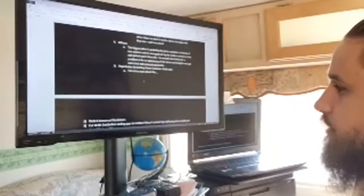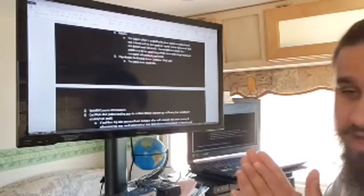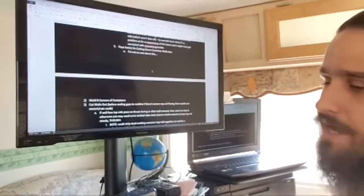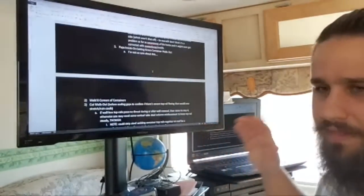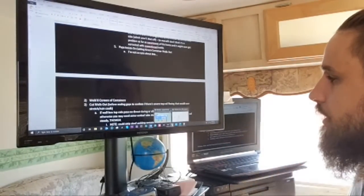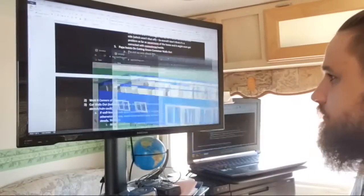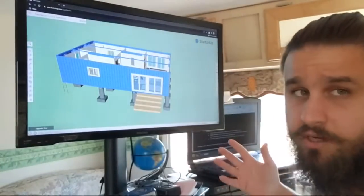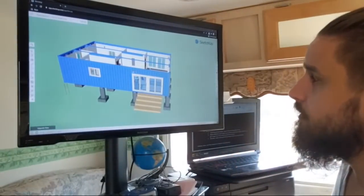Everything's pretty much straightforward there. So that's the first step: squeeze the containers together and weld corners. And what that's going to do is put the entire house into a real final, unmovable position. It's going to help. It's going to add rigidity to the structure, no doubt in my mind.